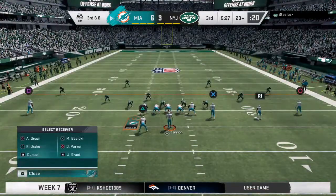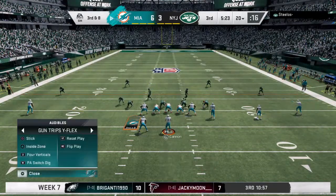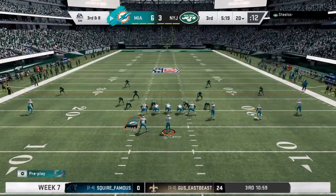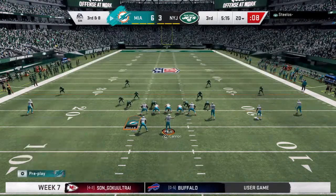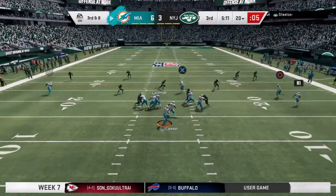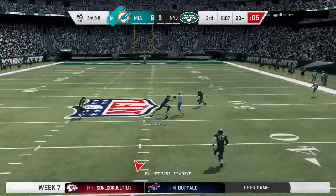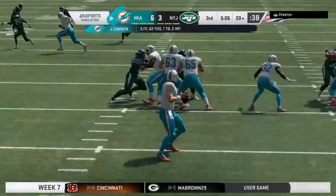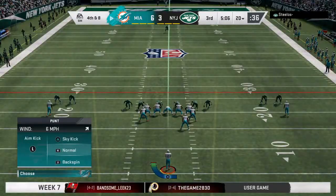Force the incompletion on 1st down. Then you're able to shut down the running play on 2nd. Yeah, I wouldn't be surprised now. A little bit of pressure going at the quarterback in an expected passing situation. Off play action, Cannon. And that will be incomplete. Well, they weren't scared to let it fly, but it falls to the ground and brings up 4th down.